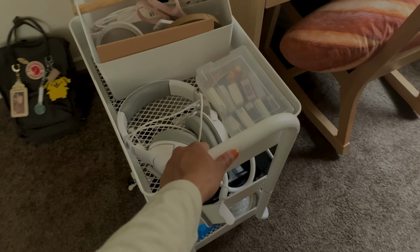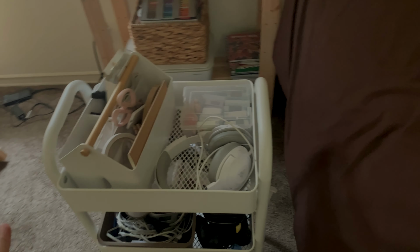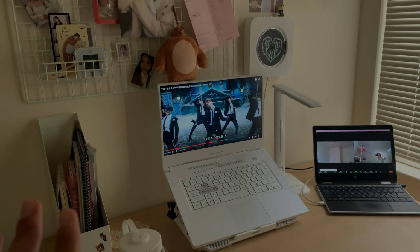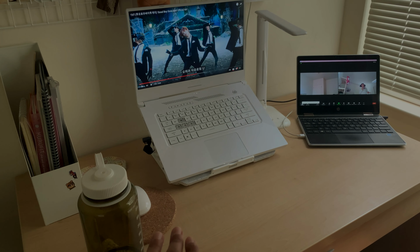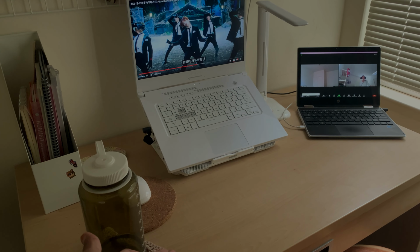What I like most about this cart is the fact that I can move it. So whenever I'm in bed and I want to watch movies or YouTube, I drag it over here and I grab my laptop and I place it here. So I usually put my cart next to my desk, and as you can see, I was watching TXT stream Good Boy Gone Bad. This desk is included if you apply for a furnished space. So I didn't need to bring a desk. One was provided to me.